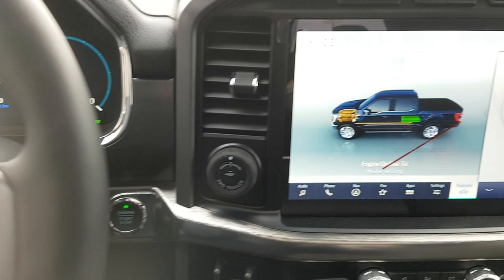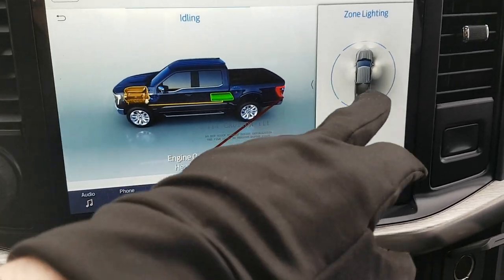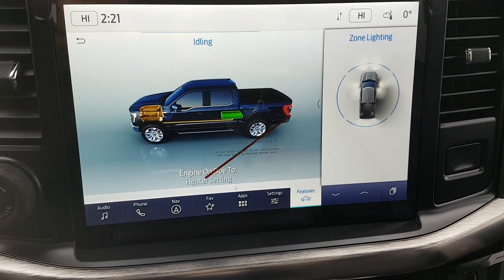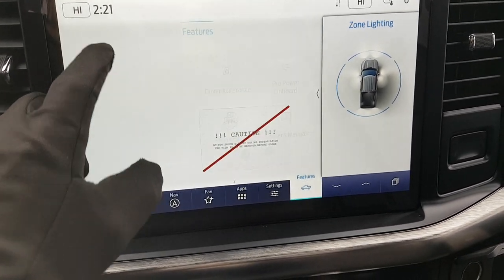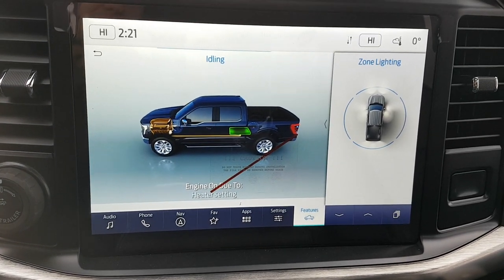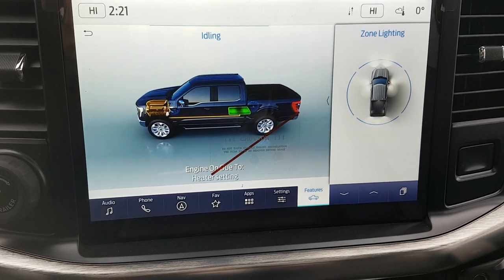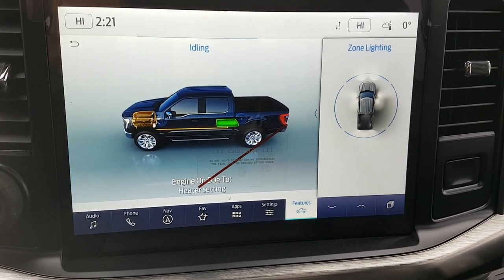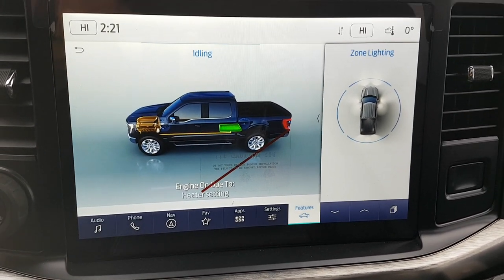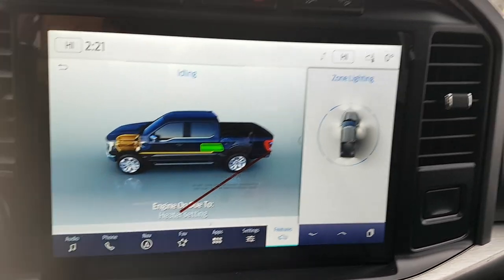And in the center, you have this beautiful 12-inch display. Right now, I have it showing the zone lighting on the right. And then the, what do they call this? They call it the power flow setting here to see the state of the battery as well as the engine and why the engine's on. You can have this going on when you're driving. It kind of gives you a peek into the brains of the vehicle. So when you're regenerative braking, it'll show the battery being recharged as well.